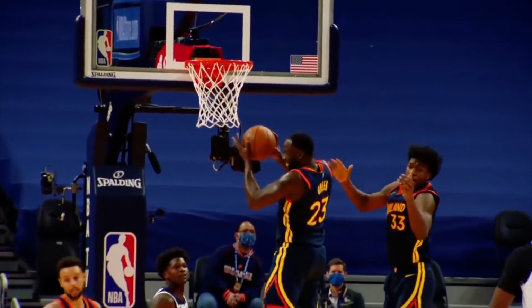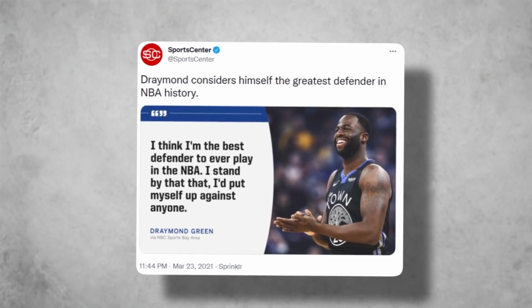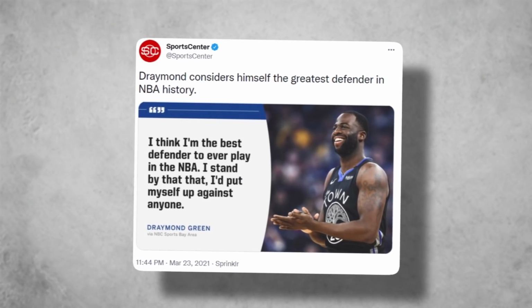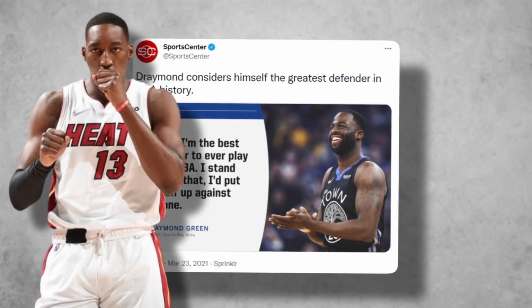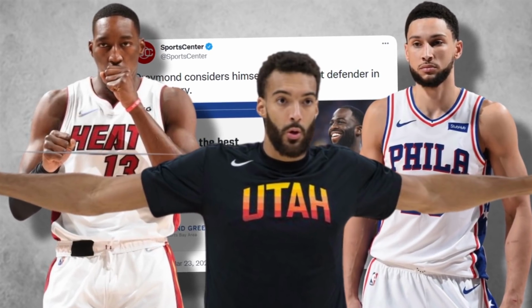Anyway, moving on here, guys. Draymond has always been confident about his defensive ability, and I love the fact that he's even claimed that he's the best defender in NBA history. When an ESPN reporter asked Draymond what sets him apart from other defense-first players like Bam Adebayo, Ben Simmons, and most especially Rudy Gobert, here's what he had to say.